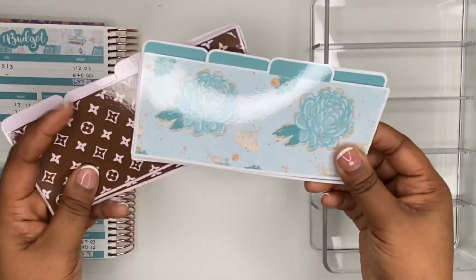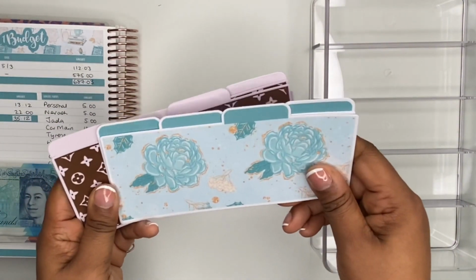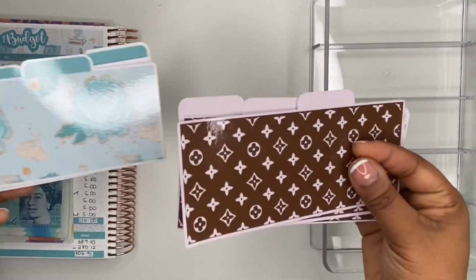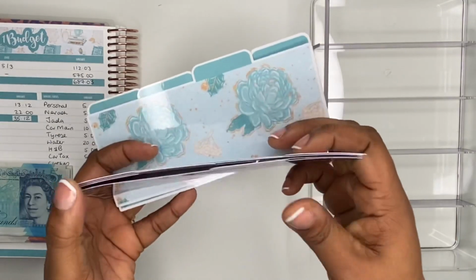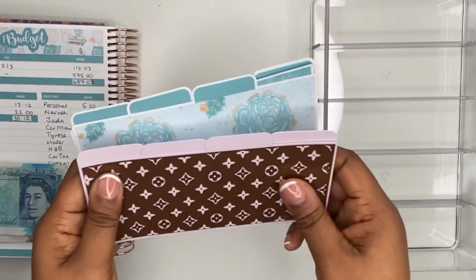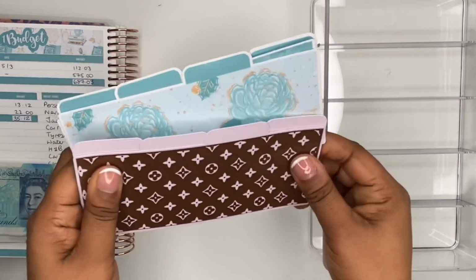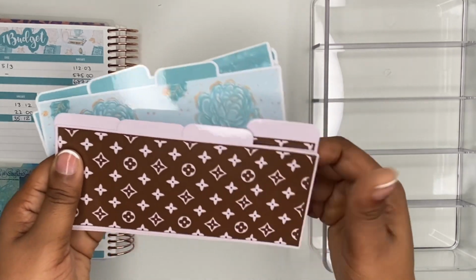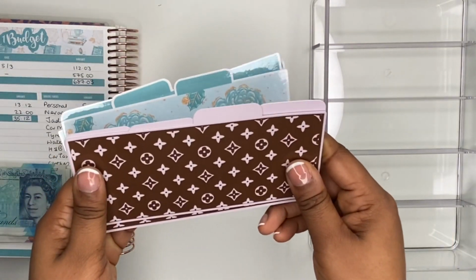So I don't know which one to use. My heart is kind of telling me to go with the March one because it goes so nicely with my kit, but I do want to start using the deluxe range. I think I'm going to go with the March pattern, guys, but let me know in the comments below. I can always change it around for next week. The most voted for divider pattern I'll use for the remainder of the month.